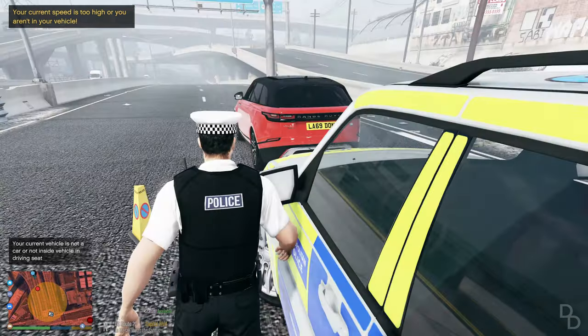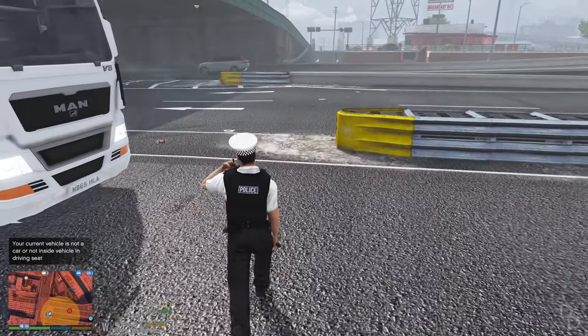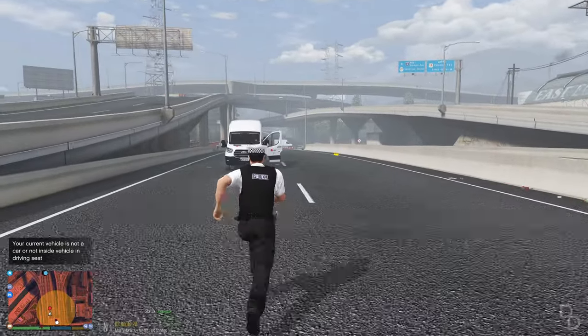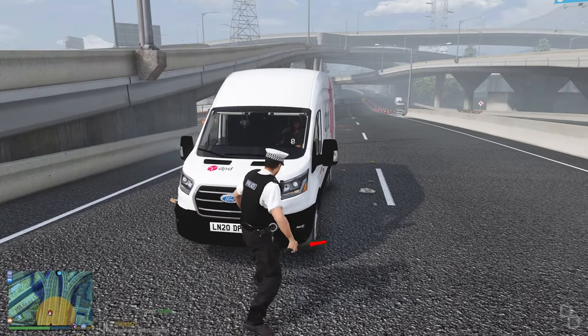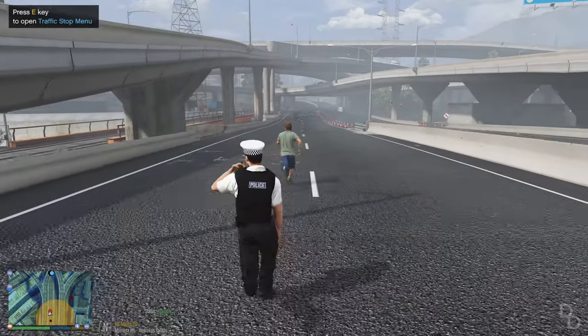So, let's see. Oh, suspect's been spotted. Yeah, we've got him on the other side of the dual carriageway. I think he wants to come back for his evidence. Suspect van's been spotted. Alright, get out the car, mate. Get out the car. Dispatch, he dropped something. Dispatch, get out the car. Wait up! Get out. Wow, hold up! Suspect is on foot! He's running again, he's running.